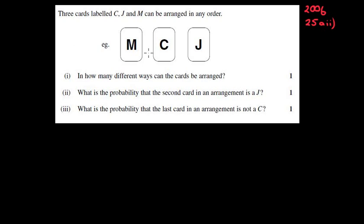But the first one, now I tried to find the 26A2, which is the probability, but there was no probability there for 26A2. So I've tried 25A2 just in case this was one you're meaning. For this question, what is the probability that the second card in arrangement is a J?